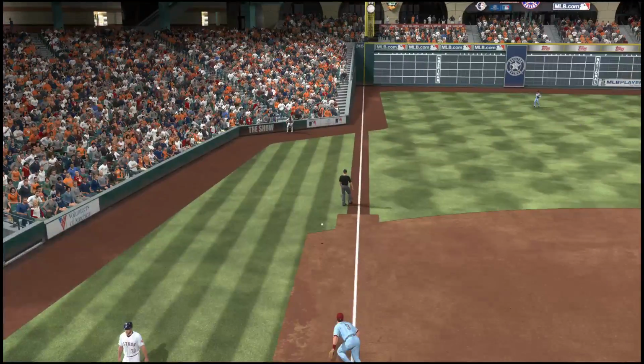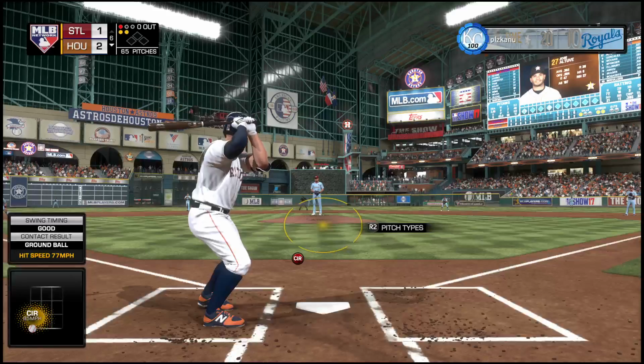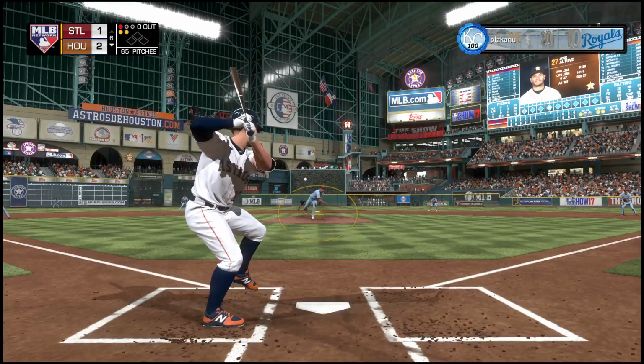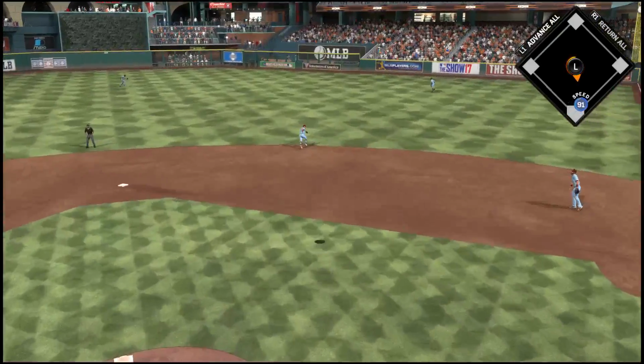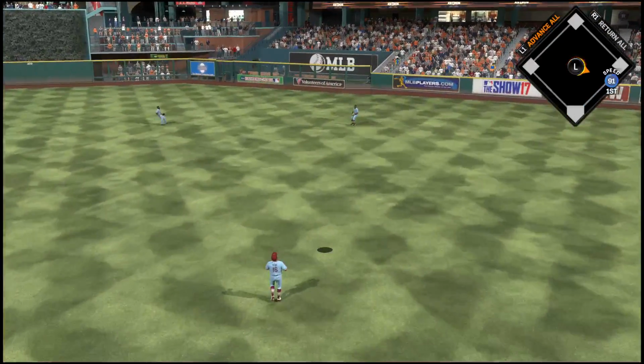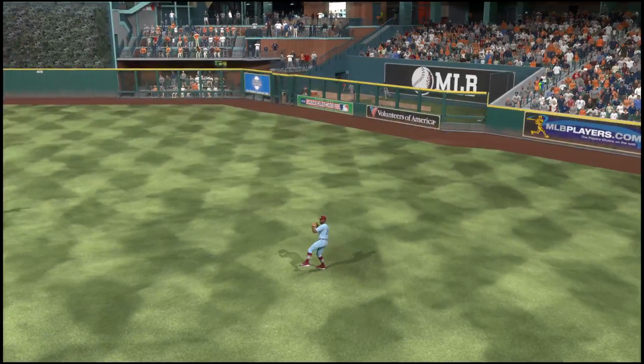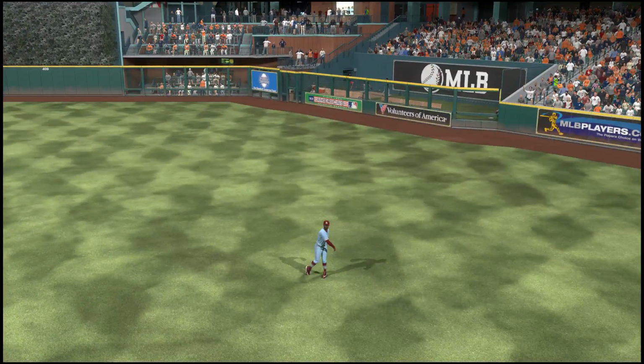Grounder down the line at third. But this will get foul. It's a ball and 2 strikes. Here's a ball swung on and lofted in the air out toward right center. Pham is there, and he hauls it in for the first out of the inning.